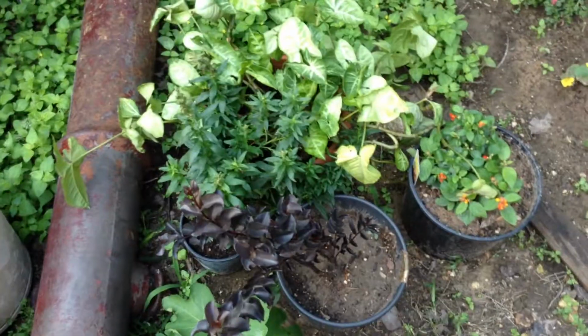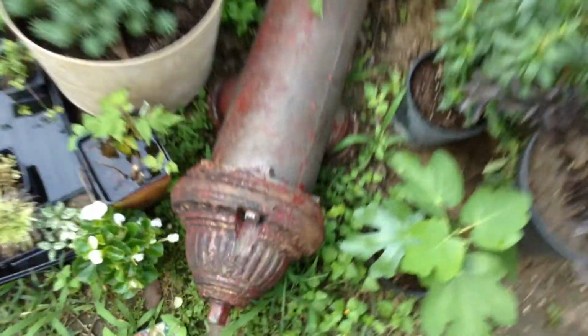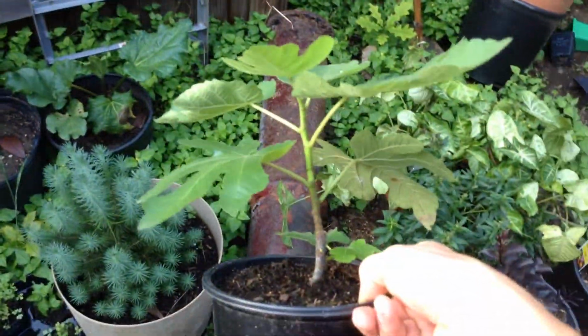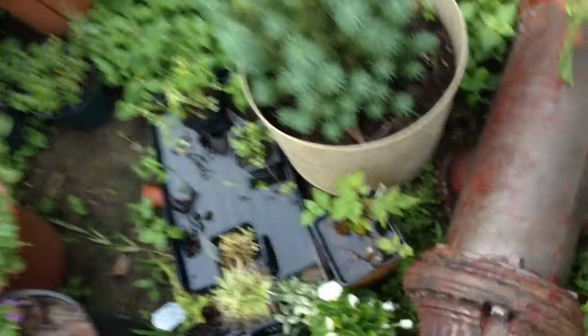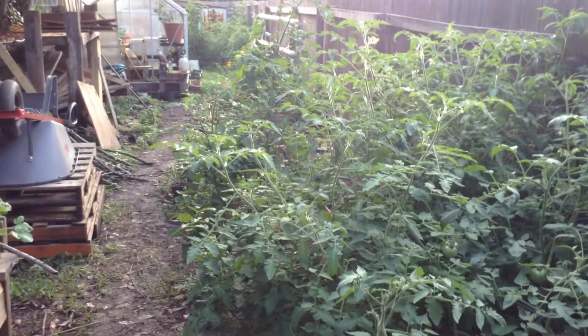Just got those, some cantaloupe that I'm going to plant. And then the lantana back over there. Okay, here we got the snapdragons, just crepe myrtle, my little fig tree cutting is starting to grow pretty good. I'll give you an overview from here. That's the garden. It's grown a ton.